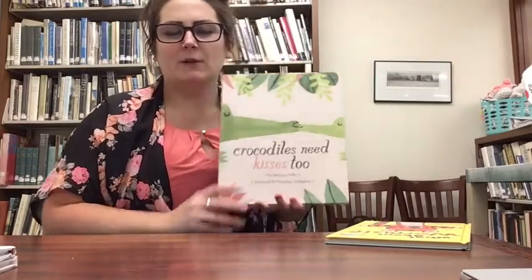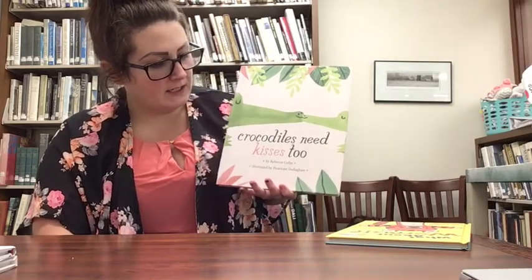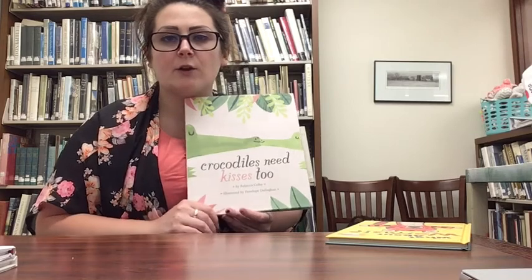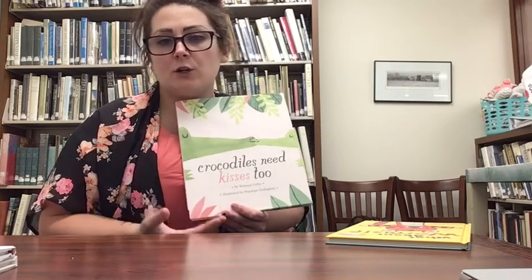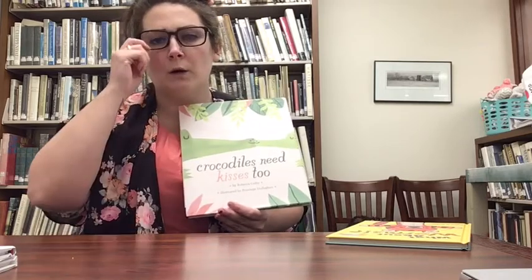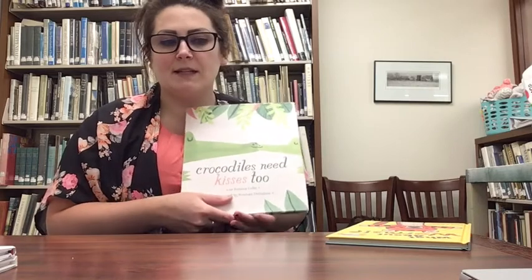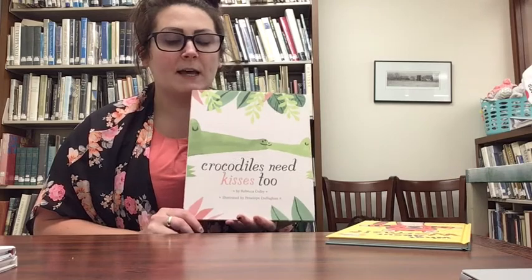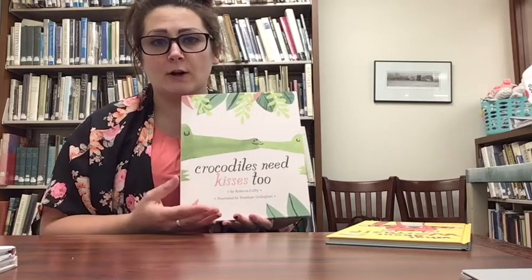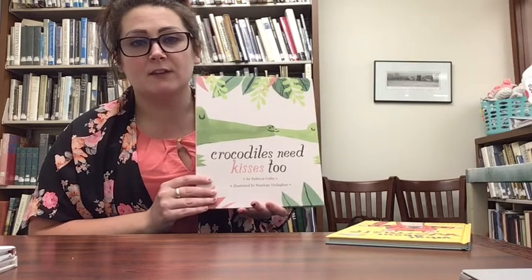The next book that I'm going to speak about is another picture book, again for that birth to K1 age group, and this is called Crocodiles Need Kisses Too by Rebecca Colby. This is a really cute animal book. In this story, it's not just about crocodiles, but about other animals that sometimes get feared because of the things that they may have, such as sharp teeth, or other animals in the book like snakes and tarantulas. These are animals that sometimes are feared by people, and children grow up fearing them, but this book shows other things that we should know about the animal and that we should be gentle with our animals and with nature and with creatures. So this is a really great book to learn more about some animals that maybe aren't the furry, fluffy, cute kind.